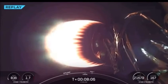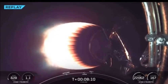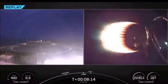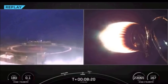Stage 1, landing burn startup. You heard the call out for our start of landing burn. This will be about 20 seconds. Hopefully we'll get a great video from our drone ship, Of Course I Still Love You. You can see it there on your left. Stage 1, landing leg deploy.